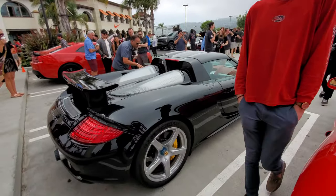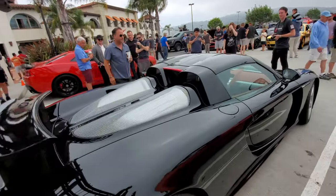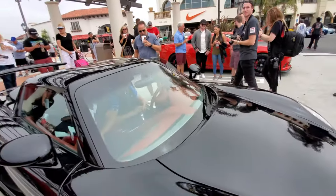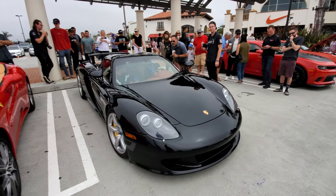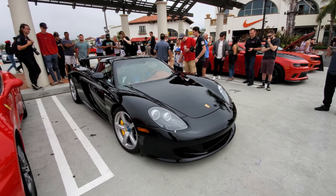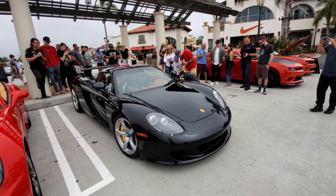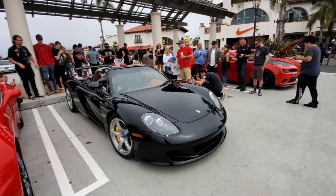So what generally happens is that because of the twitchiness of the clutch, it has actually killed some people. Paul Walker being the most famous from Fast and Furious, he was in this car, or not in this car, but he was in a Porsche Carrera GT when he died, because the driver couldn't handle the clutch, I would imagine. So be very, very careful with this car, because it's basically a widowmaker.